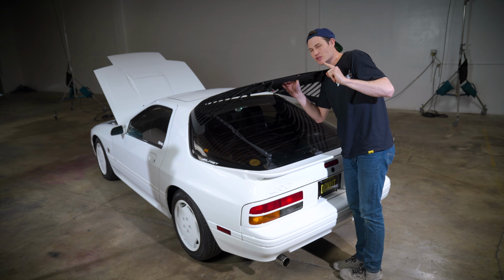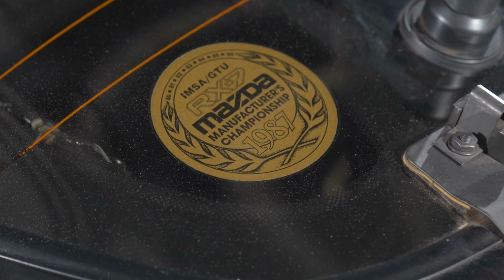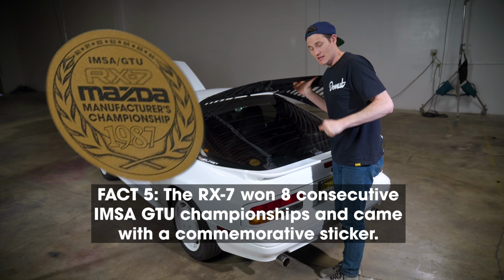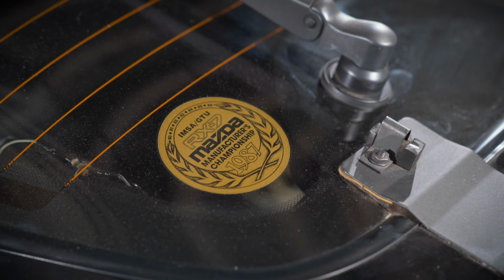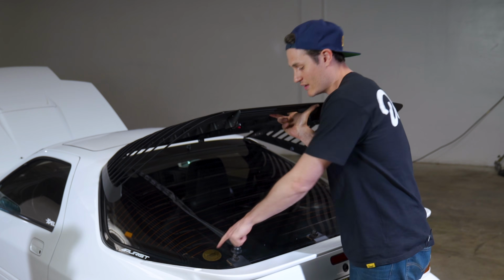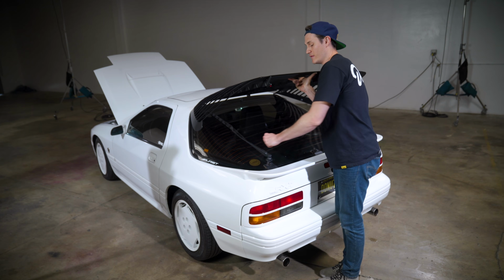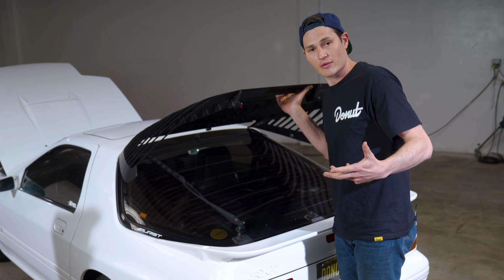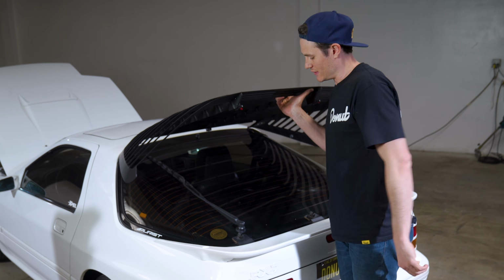But the thing that I wanna show you specifically is this little sticker right here, which is our fifth fact. And that is that the RX-7 won the IMSA GTU Championship from 1980 to 1987. And they have special stickers put on the car from the dealers, and they change depending on the year of the car. This one, since it's an '88, says IMSA GTU RX-7 Mazda Manufacturers Championship 1987. You don't see these on a lot of RX-7s, one, because certain dealers didn't put them on, and two, they probably got removed over the years. But this one has it, it's original from the factory, and it's pretty sweet.